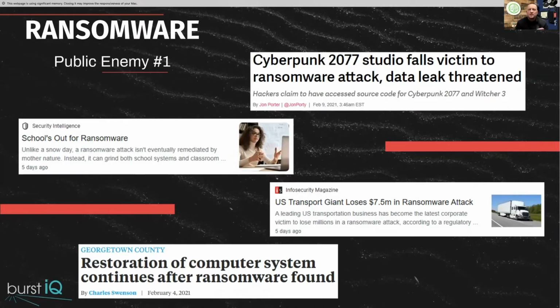All right, so what are some things that we should be looking at? Well, number one, obviously ransomware. Ransomware has been with us for a while. Ransomware is going to be with us for a very, very long time. I would actually call it public enemy number one.